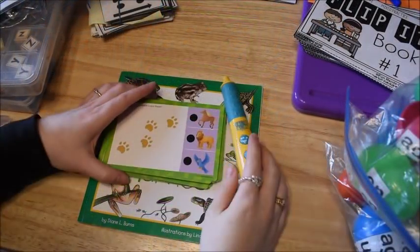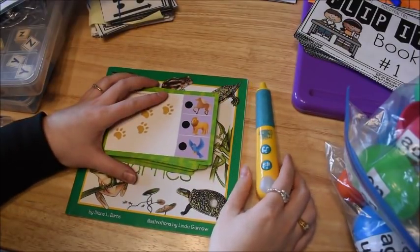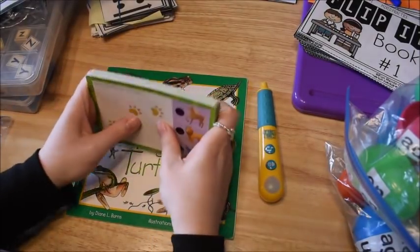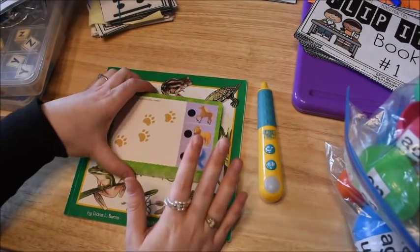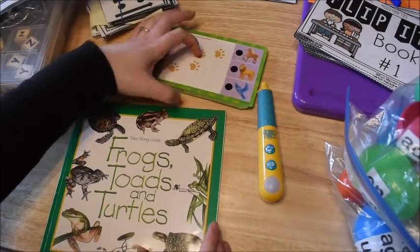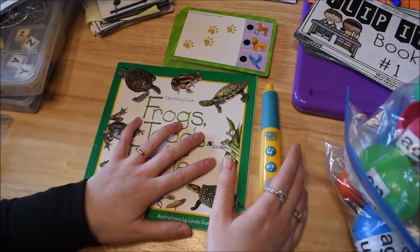The first activity I'm going to show you is a science activity, and I don't show you a whole lot of the science and history activities that we do. We read a lot and then we do activities with them, but I have been mostly showing you math and literacy activities lately, and I thought, you know what, I'll pull out one of the science activities we're going to do and show them.